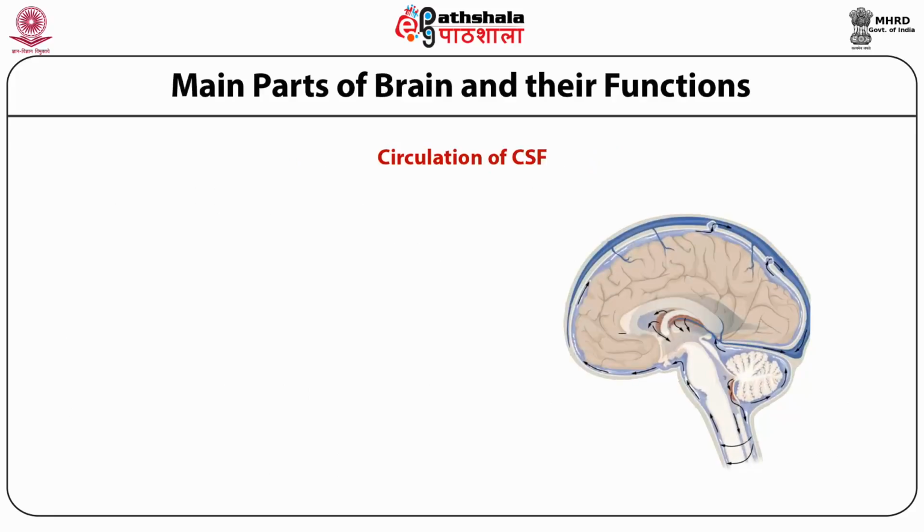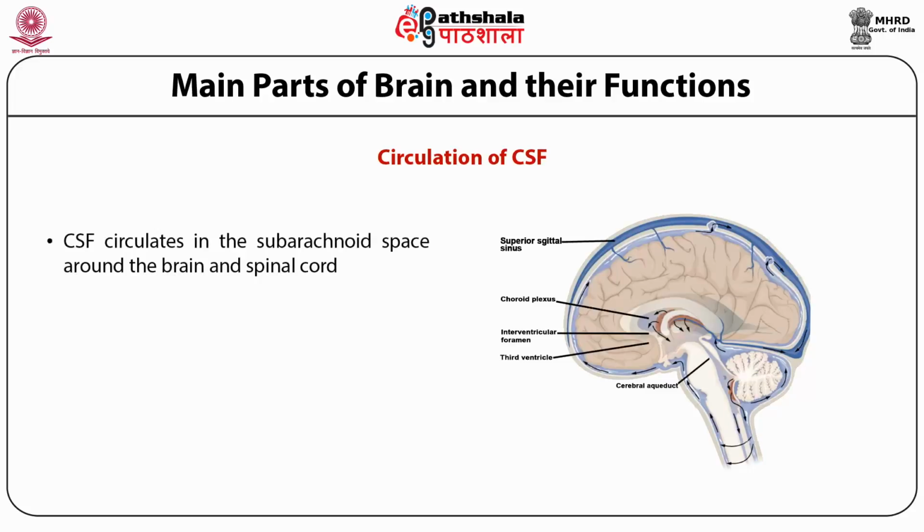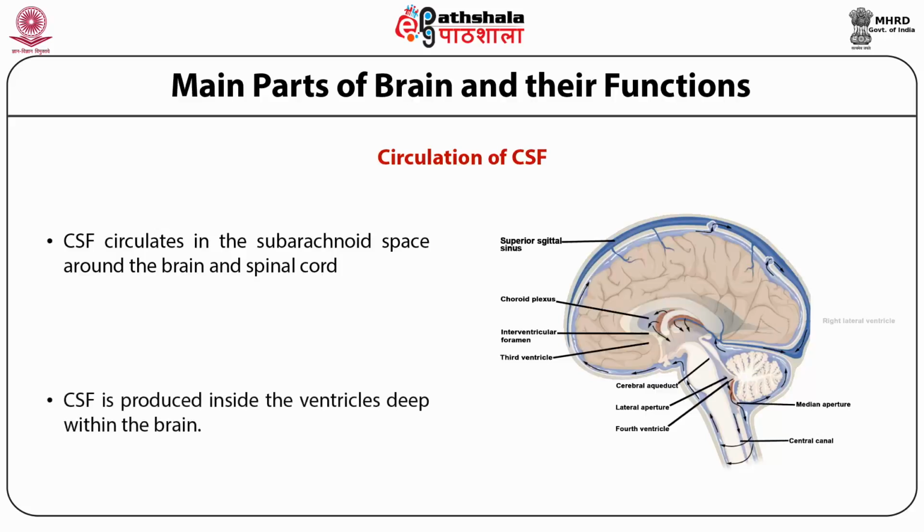Circulation of CSF. In this picture you can see the circulation of CSF in the brain, or in the central nervous system. The CSF circulates in the subarachnoid space around the brain and spinal cord, and CSF is produced inside the ventricles deep within the brain.